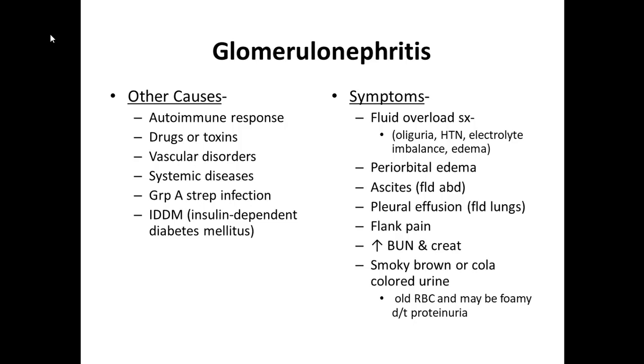Symptoms: because they're getting rid of all their protein, they're going to look like they're fluid overloaded. They're going to have periorbital edema around their eyes. They're going to have ascites, which is fluid in their belly. They're going to have pleural effusions because there's going to be fluid in their lungs. Flank pain because their kidneys are going to be edematous. Their BUN and their creatinine are going to be elevated. And then we're going to see that smoky brown or cola colored or coffee colored urine.